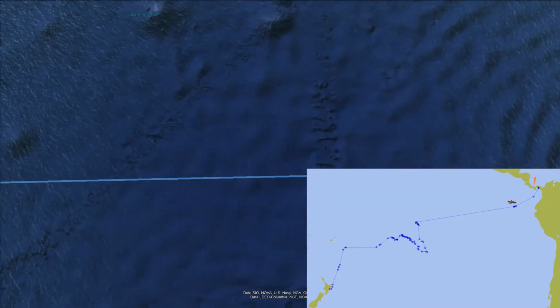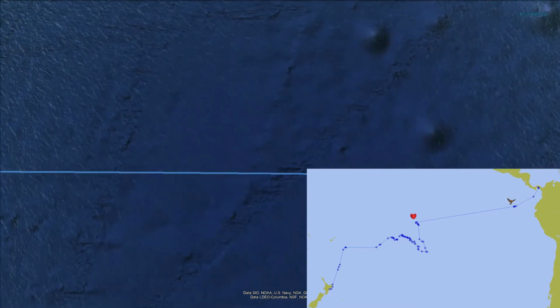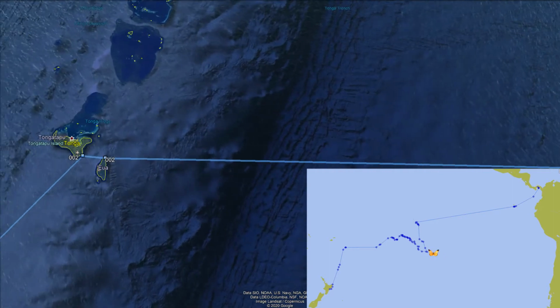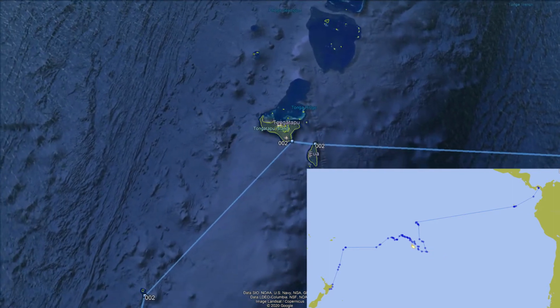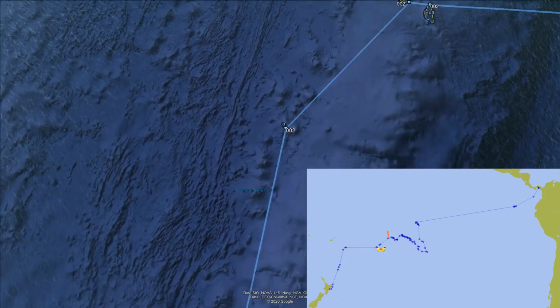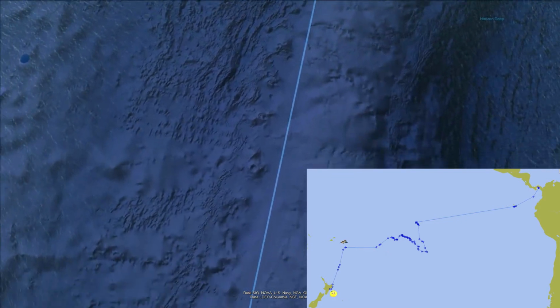Here's the overview map of the route. Panama to the Galapagos, Galapagos to Marquesas, Marquesas to Gambier, Gambier to Tuamotu Atoll, Tuamotu to Tahiti, Tahiti to Society, Society to Cook, Cook to Tonga, and finally Tonga to New Zealand.